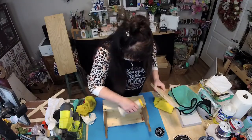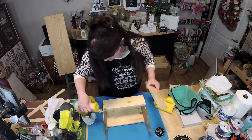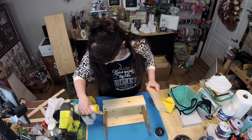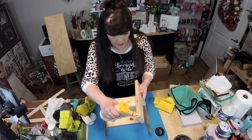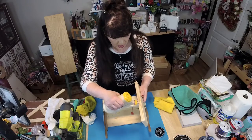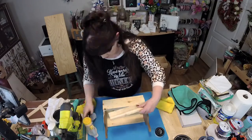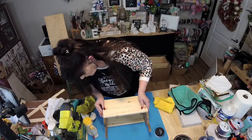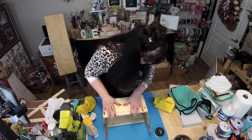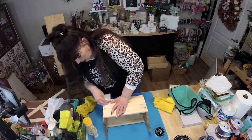We're finishing what I'm turning into a kind of an old-fashioned toolbox with our kitchen cutting boards. And then we're going to get to the 4th of July stuff. Okay, so squish that all together.